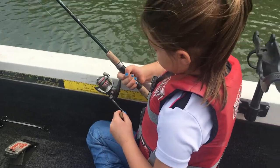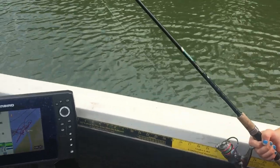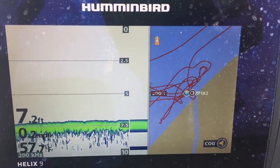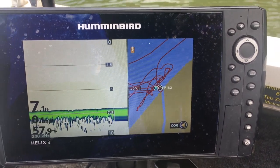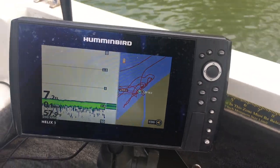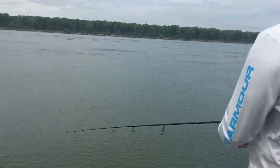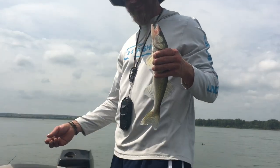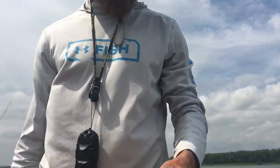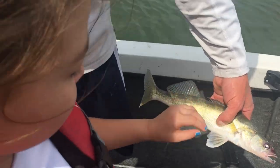What do you think, Xenia? It was a lot of fun? Mm-hmm. The water's 57 degrees. So I'm glad we're not swimming. Excuse me? It's kind of shiny right here. Oh, it's actually gooey right there.